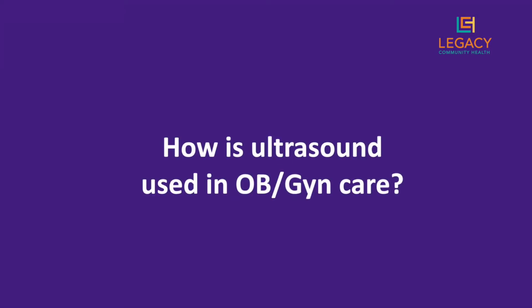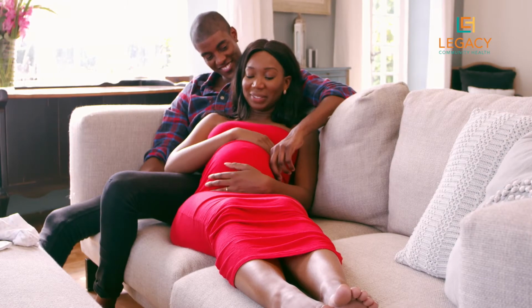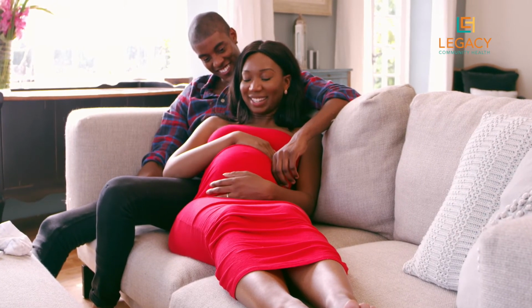How is ultrasound used in OBGYN care? Ultrasound is best known for its use in monitoring pregnancy, but it can also be used to monitor other medical conditions not related to pregnancy. First, we'll talk about some of the obstetric uses.